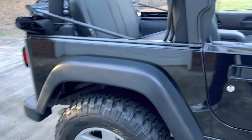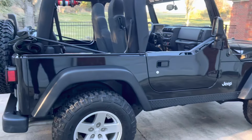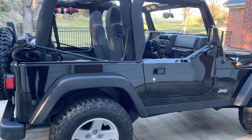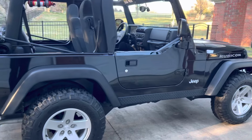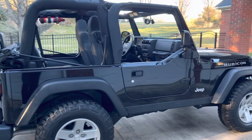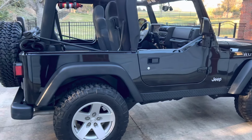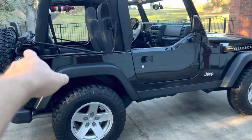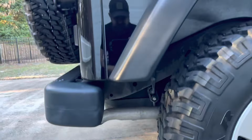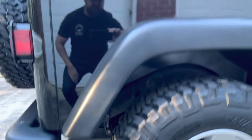So the original owner owned a car fabrication shop in Florida. I should say fabrication. Let's just say customizing shop. I mean, yeah, they do some fab work, but it wasn't just a fab shop. So they do a lot of custom vehicles, and obviously he did no customizing to this one. He didn't touch it. Look at the exhaust pipe on that thing. Super clean.